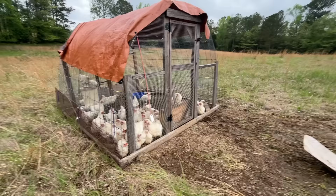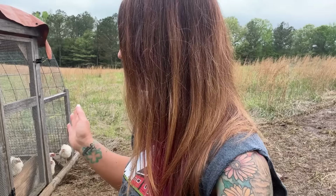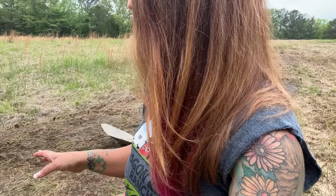So I did have to use the side-by-side a couple of times to get them unstuck, because after rain, sometimes the mud gets real bad and you can't pull it through the mud. So I had to hop it up with the side-by-side to get it off of that hump. And then one time I had to have Mike move it, but most of the time it's good. We're gonna be redoing some things, so next season this will be a lot easier. But some of these guys are getting pretty hefty.